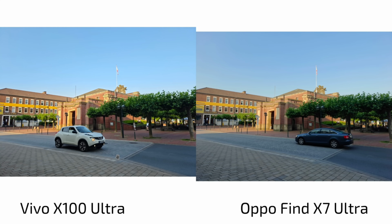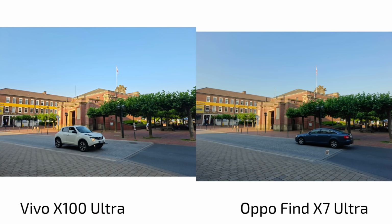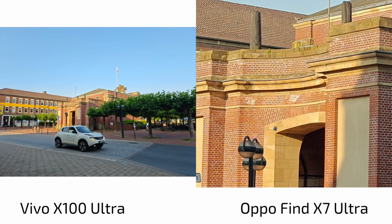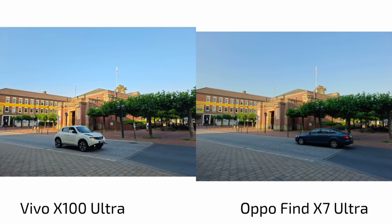Then we have a high-res shot on both, 50 megapixel with the Lytia 900 sensor. As you can see, we have f1.8 on both. We have a little bit smaller size here of the JPEG file size. We have the same ISO and almost the same shutter speed, a little bit slower on the Vivo X100 Ultra. And yeah, what you can get is a little bit more punchy colors again on the Vivo X100 Ultra, a bit more bluish tone, where the Oppo Find X7 Ultra goes towards the warmer kind of tones. When it comes to detail levels here, 50 megapixels, both very, very similar. It's almost no difference that you can see.